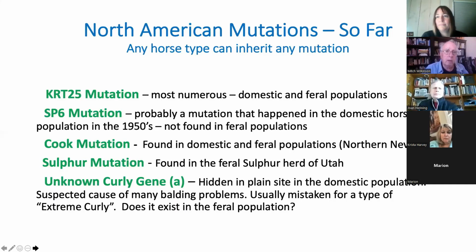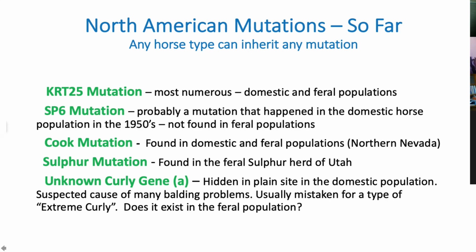Now, right here in this slide, I show the various mutations that are found in North America so far. One was only recently found 6 months ago. But the KRT25 mutation is the most numerous, and it's found in domestic and feral populations. This has not been found in populations outside of continental North America. And we have tested the majority of horses in foreign lands. They do not have KRT25, nor do they have SP6.